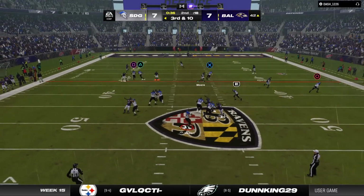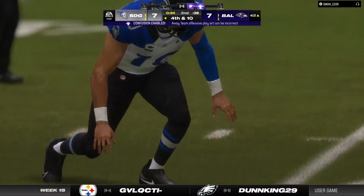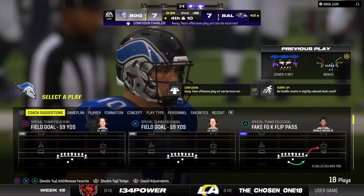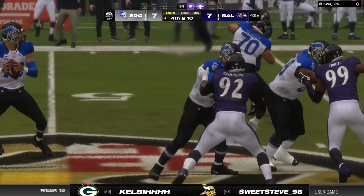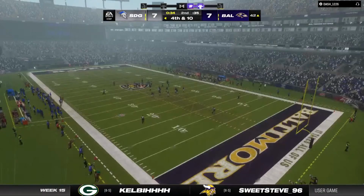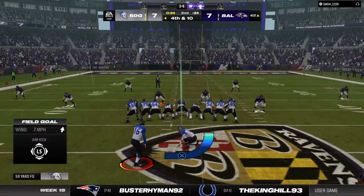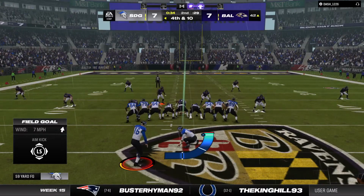Here's Herbert. Oh, the ball comes out on the hit, but they'll say it's incomplete. Oh, that's going to hurt a bit because they needed to come through with a completion there. Now a drive that started with great field position is facing 4th down. So coming on now is the field goal unit. They're going to try for 3, and he'll need all the leg he's got here.